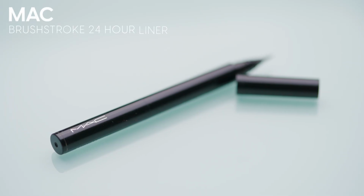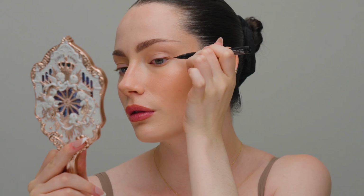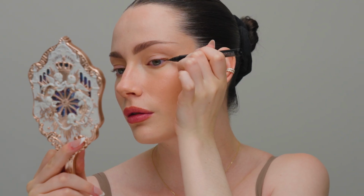This next step is optional, but I do like to add it when I have time. It just gives my makeup that extra oomph and it just looks so good. This is the MAC Brushstroke 24-hour eyeliner in Brush Brown. This is a brown liquid liner. I like to make the tiniest little baby wing. I don't want to make this too thick.